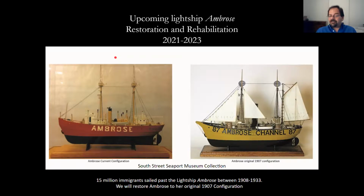Also, some of the other lightships in this country do have their horns in place. We will need a massive compressor to run a 12-inch horn. So there's a little engineering challenge lurking for us there, but we should certainly be able to do it with a bunch of tanks.